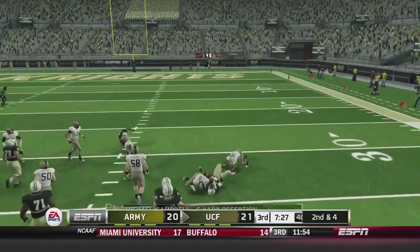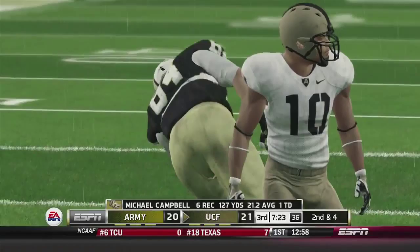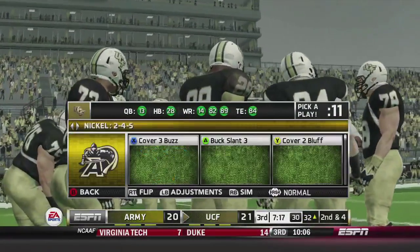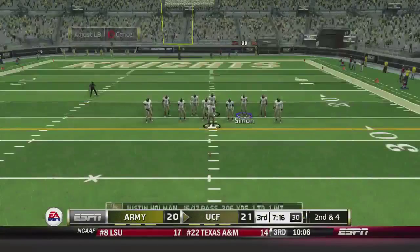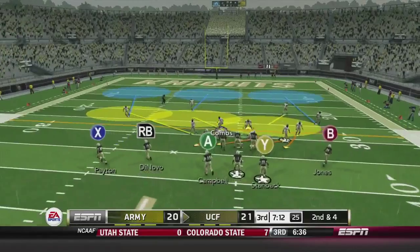Throws falling back and finds his man. Tackle made at the 32-yard line. That'll make it 2nd and 4. So it's 2nd down now, and they need about 4 yards to pick up the first.